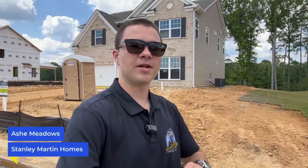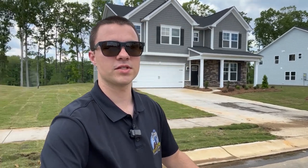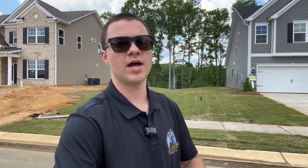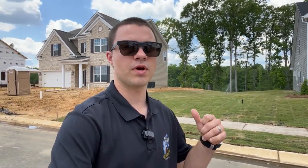Welcome to Ashe Meadows by Stanley Martin Homes here in Indian Trail, North Carolina. These are some gorgeous, nearly half acre lots behind me. This Indian Trail location is prime. You've got plenty of golf courses around here. You have Emerald Lake, you have Charlotte National, and you also have Sycamore Golf Course right behind me. So all within easy commute time, probably about a 10 minute drive to all of those.